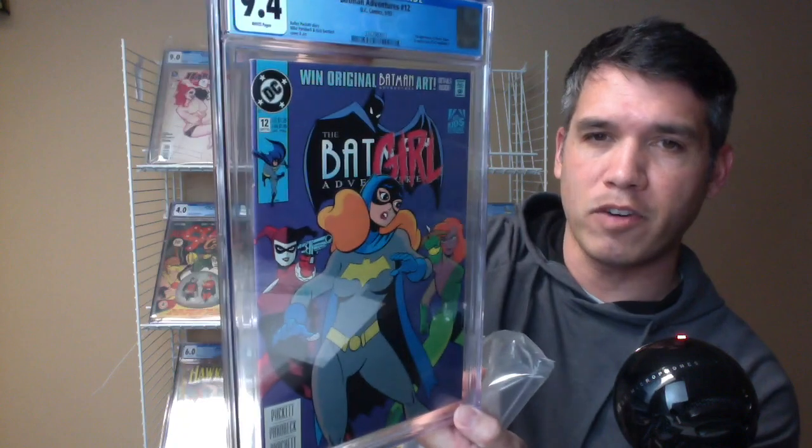Love this poly bag. J. Scott Campbell for this Harley's Little Black Book from 2016. The one I'll be adding to the wall is this Batman Adventures number 12. The first appearance of Harley Quinn. 9.4 White Pages. Awesome book.